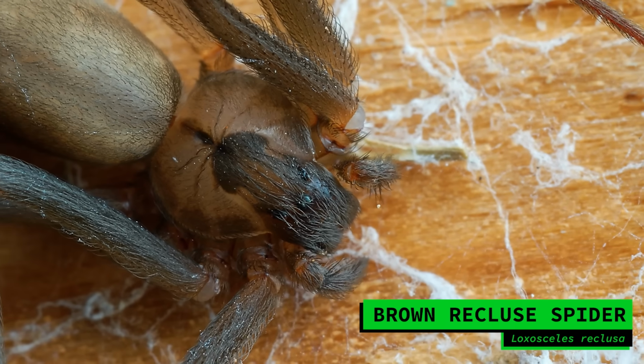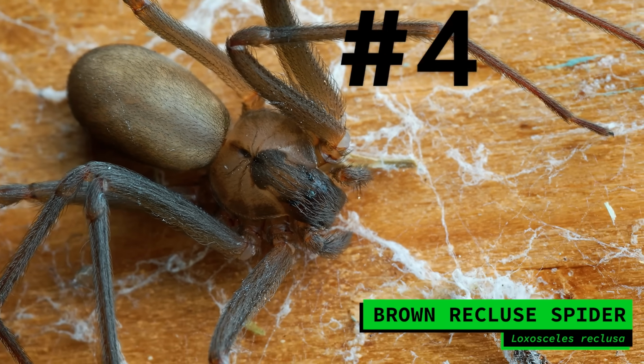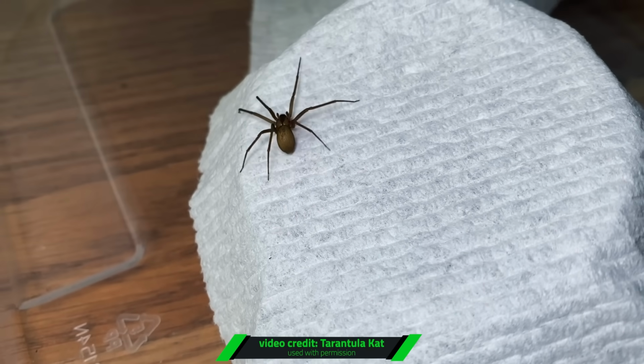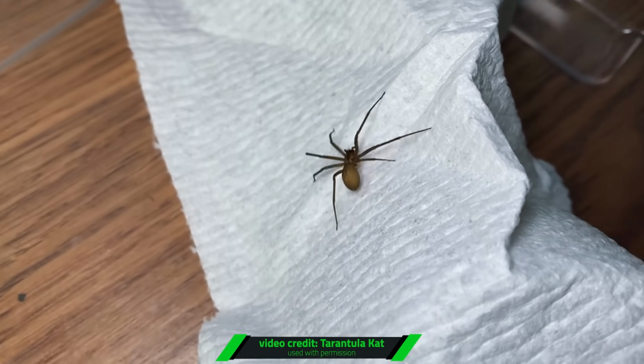This next spider is probably one of the most feared species in the United States. Coming in at number 4 is the brown recluse spider. Its hemotoxic venom destroys the walls of blood vessels near the site of the bite, sometimes causing a large skin ulcer. Researchers in 2013 revealed that a protein in the spider's venom targets phospholipid molecules, which make up a good portion of cell membranes, and transforms these molecules into simpler lipids.